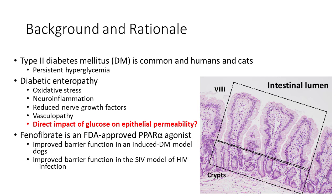We have intestinal cell lines such as Caco-2s and other cells which are human and derived from cancer cell lines. What people have done in the past is also treat with glucose, but that would be on the apical side and not on the basolateral side, which would recapitulate hyperglycemia.